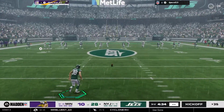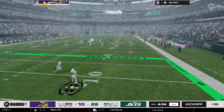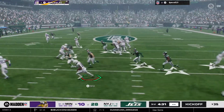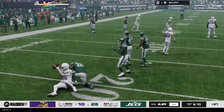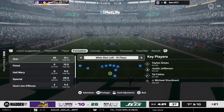Both teams ready to go once more as the kick's away. Now, here comes a return from the 9. We'll get this up past the 20. That's where they'll set up shop at their own 21-yard line.